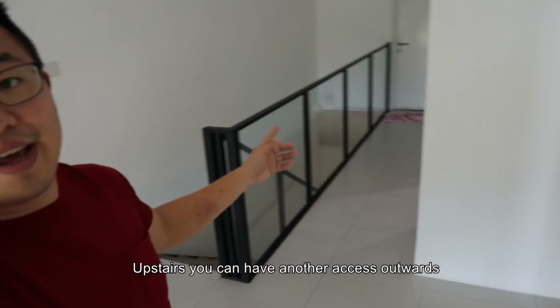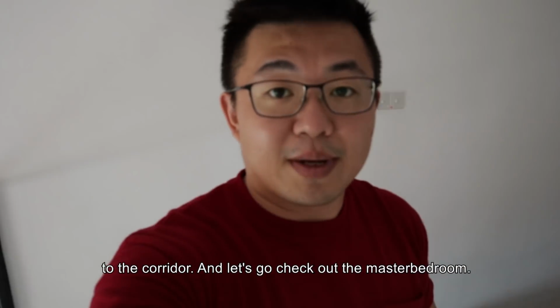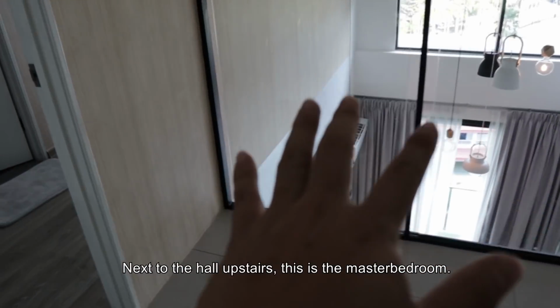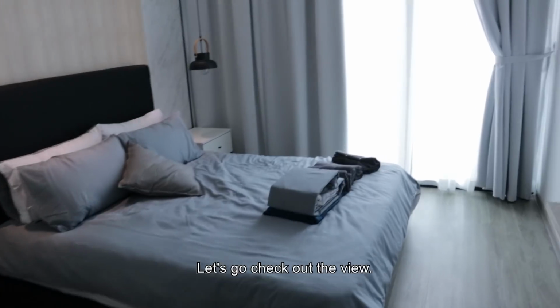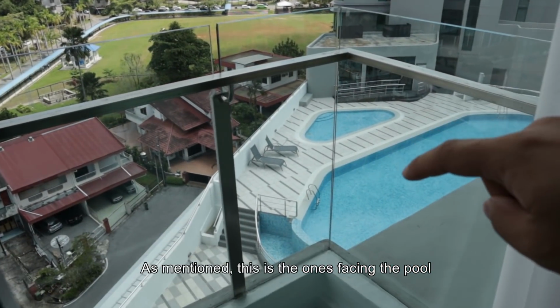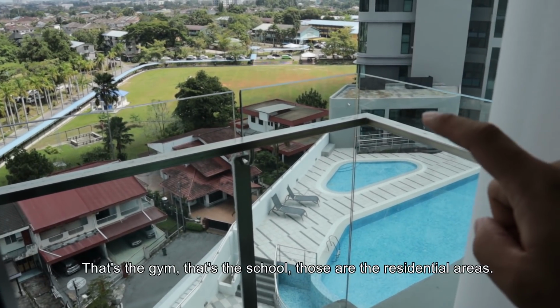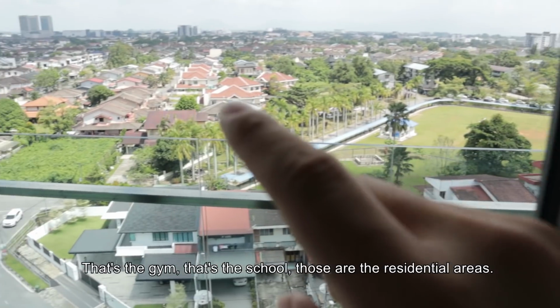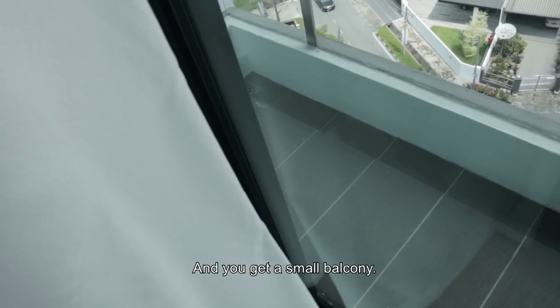Upstairs, you can also have another access outwards to the corridor. And let's go check out the master bedroom first. Okay, next to the hall upstairs, this is the master bedroom. And let's go check out the view. So as mentioned, this is the one facing the pool, but this one is on the higher unit, so it's okay. That's the gym, that's the school, those are the residential areas. And you get a small balcony.